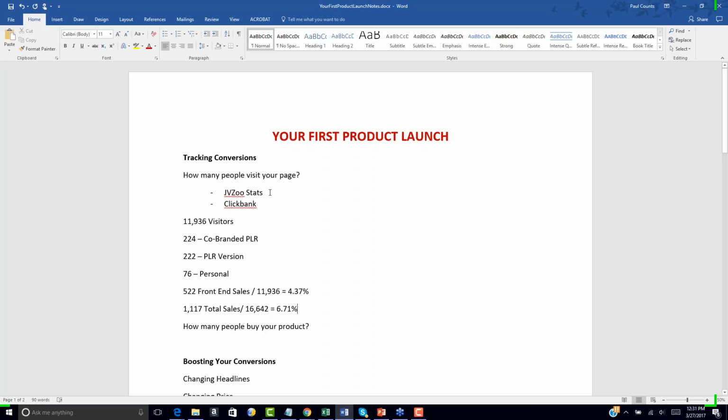Alternatively, you could go into your website, into your cPanel, and pull up and see how many visitors you're getting on your sales page, and then divide that by how many sales you made through PayPal or ClickBank or JVZoo. So there are other ways that you can track your traffic as well. This just happens to be one of the more reliable ways.